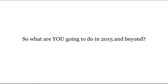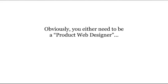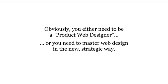So here's the crunch point. What are you going to be doing in 2015 and beyond? Obviously, you need to decide, are you going to be a product web designer, or you need to master the new web design in the new strategic way. There is no middle ground. The web designer that was there, the artisan web designer, which is what I used to be, that is the one that's going extinct. You need to make a decision, be one or the other.